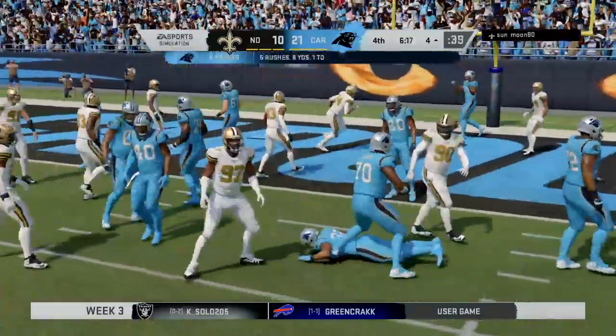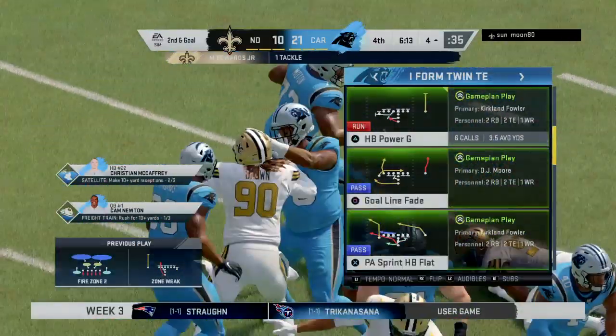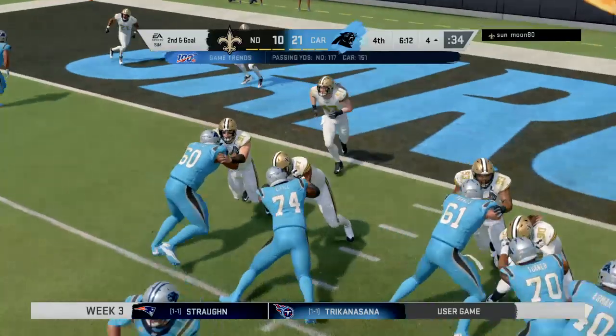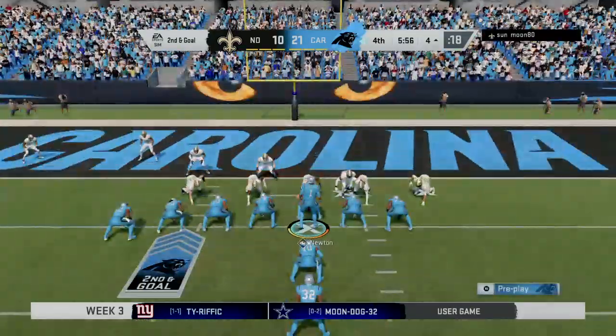And he's maybe going to get this back to the 4, but that's about all. They'll say no gain on the play, and it'll be 2nd and goal. Line of scrimmage, again the 4-yard line, 2nd and goal.